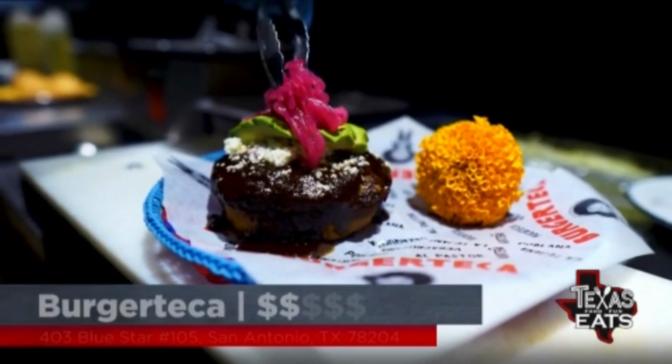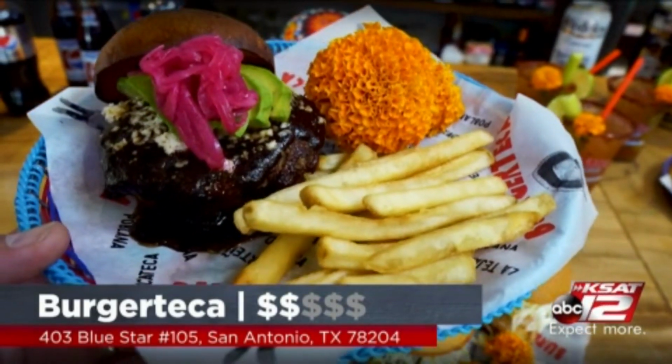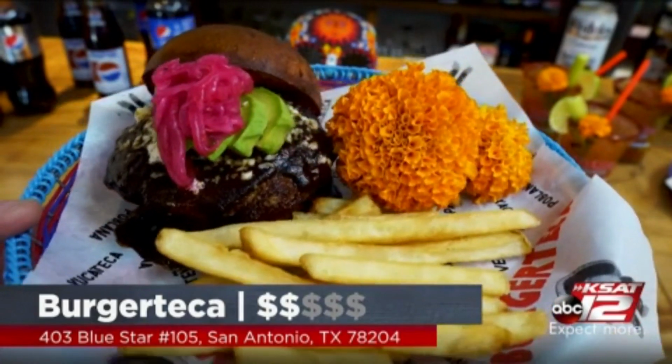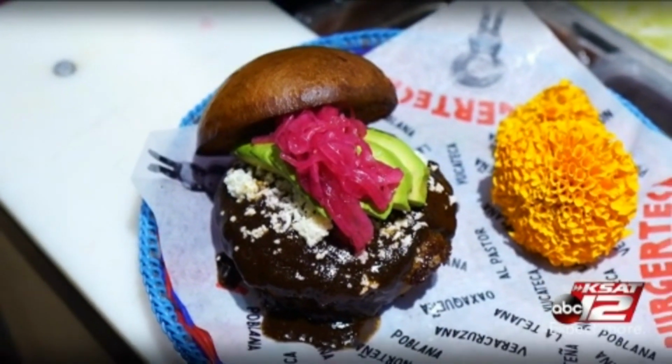Slightly sweet. Yeah, nice, exactly. And you want the right amount of salt on there as well. So it's savory. The bread, again, it's toasted to perfection. It's nice and soft and tender on the inside. And then the onions are my favorite. This is the one you need to try.